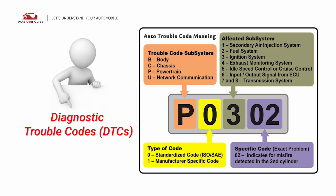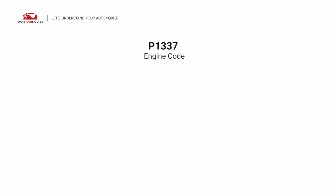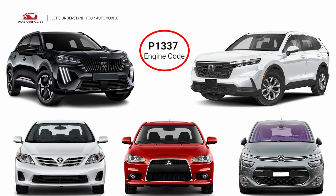Each DTC code corresponds to a specific issue in your vehicle. This error occurs in OBD2 equipped vehicles, especially those manufactured since 1996. It is commonly found in Peugeot, Toyota, Mitsubishi, Citroën, and Honda.